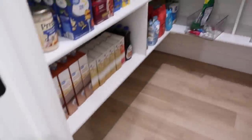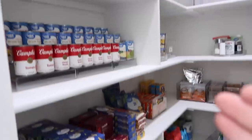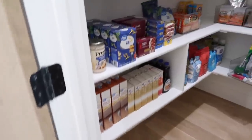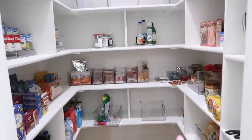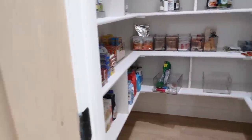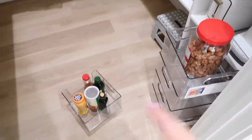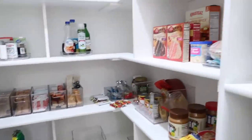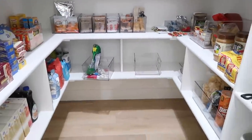As you can tell, I'm not really using bins like I did in the last one, which I wasn't expecting, since I actually bought more. I love the way this looks, and I wanted it pretty, so when people walk in here to get something, it looks nice. But I'm really struggling. I have plenty of bins. I'm just trying to figure out where to put all the snacks and all the stuff for baking, and still make it very pleasing to the eye.